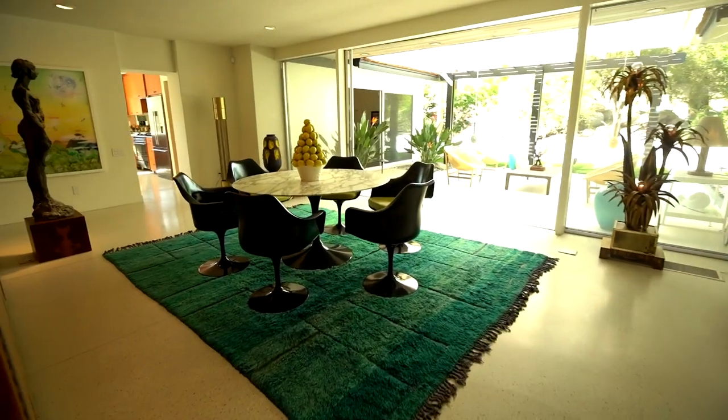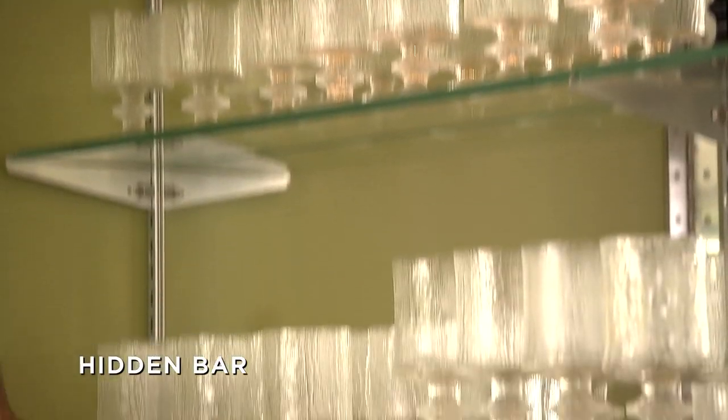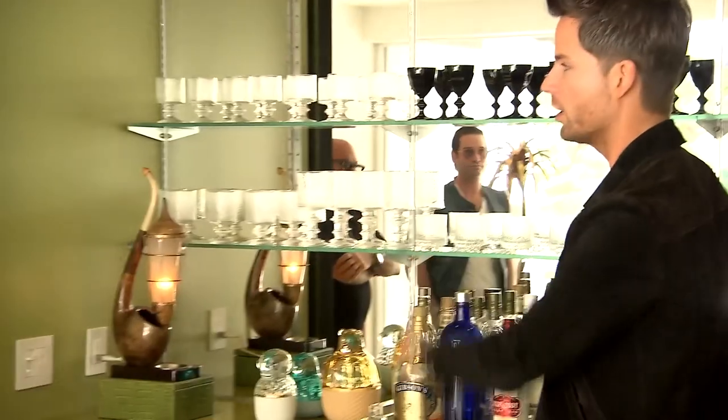Where's the hidden bar? Yes. Oh my God, this is a St. Charles. I love how this is the same color as my grandmother's phone in her kitchen. You know, with the long 100-foot cord? Yep. It's like that avocado green color. It's the original color from when it was done. That's fantastic.